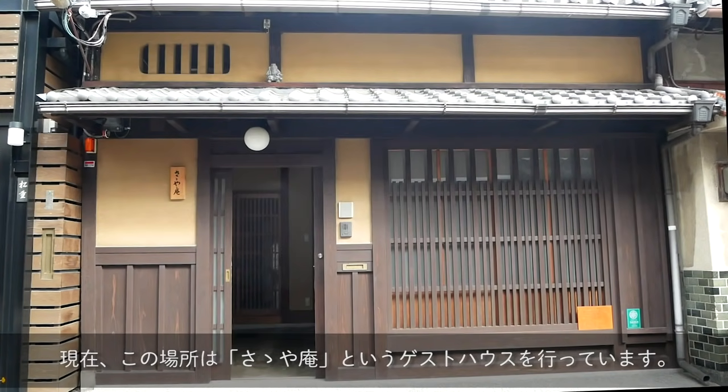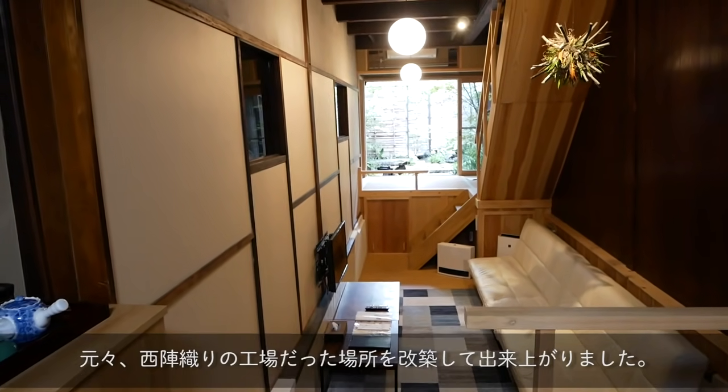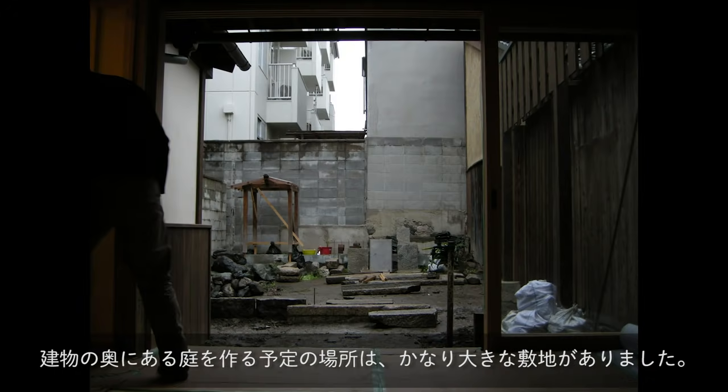This is a guest house called Sasaya An. Originally, this was a Nishijin textile factory that was renovated into the guest house it is today. The area at the back of the building, which was designated for the garden, is a relatively large area.